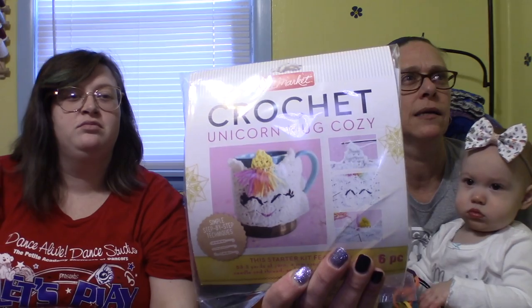It's not actually knitting, it's crochet. I picked this up at Michael's for a friend of mine that likes unicorns. So it's the crochet unicorn mug cozy.